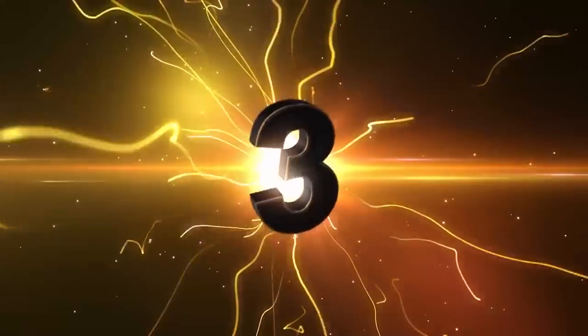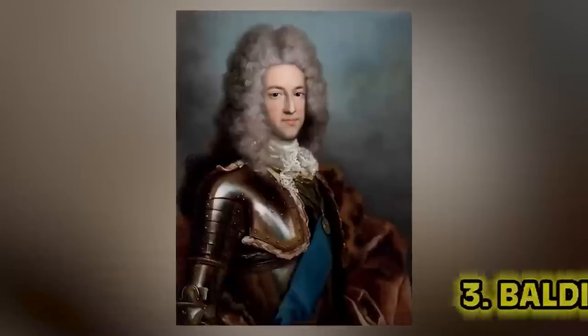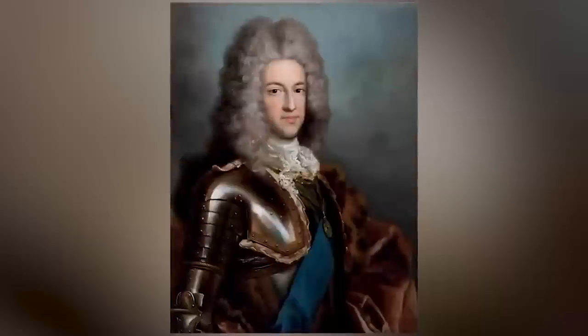Brutal. Number 3, baldness. So what if you're going bald, but you don't have a massive 16th century stupid wig? Then what do you do? Well, back in those days, if your hair started to thin out or you were losing patches, you would need a mix of chicken droppings.